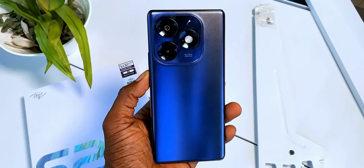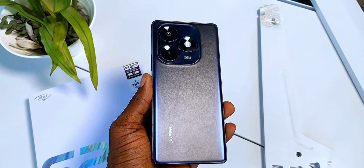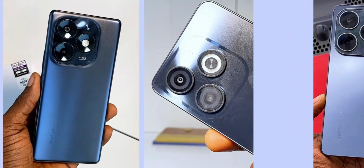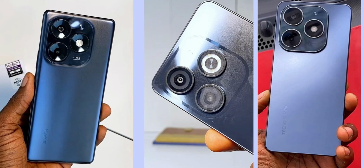They also break what I will call the design barrier. No matter how pretty an Itel phone looks, it will always look like an Itel phone. The phone that almost broke that barrier is the Itel S23 Plus. The fact that it looks so much like an iPhone, coupled with the numerous Infinix and Tecno phones that took after that same design, made the Itel S23 Plus look just normal.